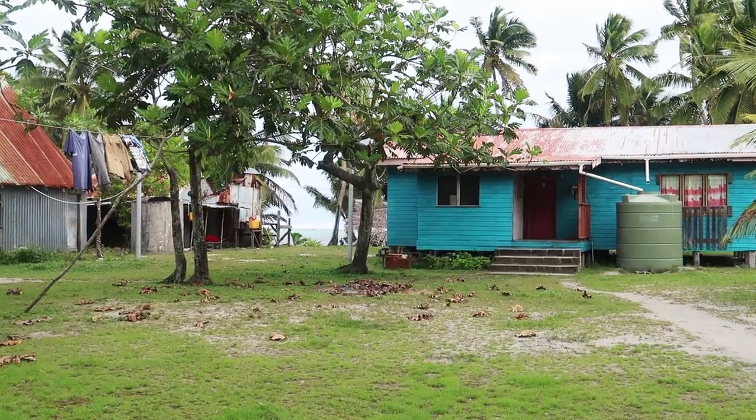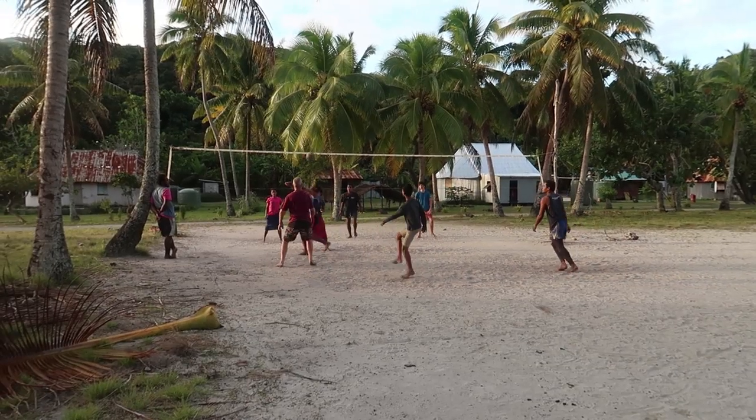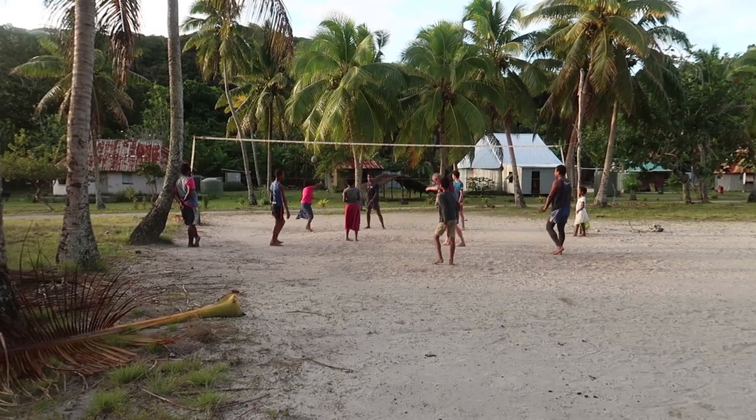That's the next thing. The lifestyle here in Vulaga. Fantastic. No fences, no gates. Just everyone sharing a piece of land. It's a nice feeling of calmness and tranquility. Yeah, and community. There's a real feeling of community.